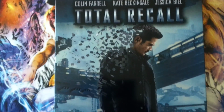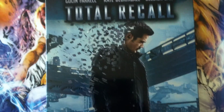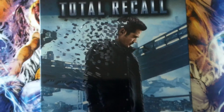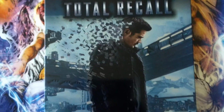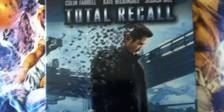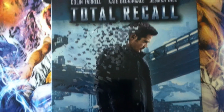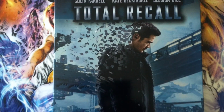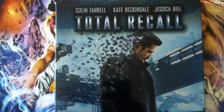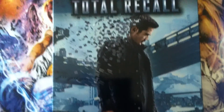I know a lot of people don't. One of the problems I do have with this film is they kind of acknowledge the first Total Recall, as opposed to it being its own separate adaptation of the story, which it should have probably been. But I do like this film, and I like Kate Beckinsale in this one as well. She's basically doing both Michael Ironside's role and Sharon Stone's role in this movie. But she's really cool in this one.